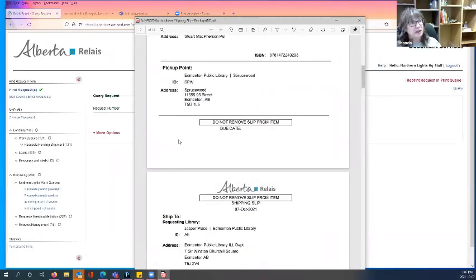And then you would get it on your requests to fill the next day when you get that book. Yeah, it's going to Calgary. You don't have to put that, you just check it in and it'll just say Northern Lights to Northern Lights on hold. And then you just send it this way. So you don't need to check it out.